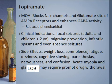It too has replaced phenobarbital. It has a slightly different mechanism. It does affect glutamate, but specifically the AMPA receptors, but it also has the ability to enhance GABA. So there are at least two or three mechanisms involved with topiramate. This drug is indicated for focal seizures in adults as well as children, the prevention of migraines, and different subtypes of seizures that other disciplines will get into.